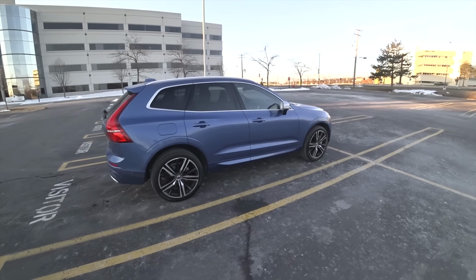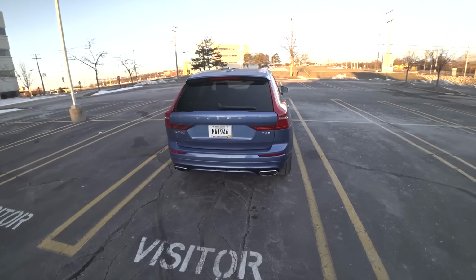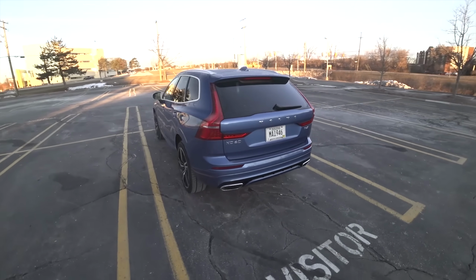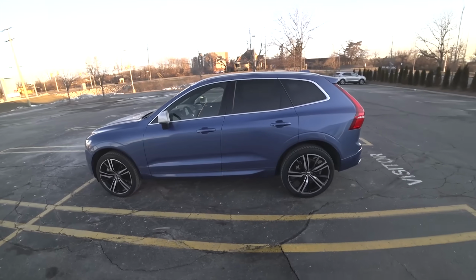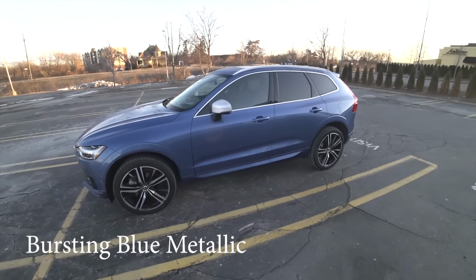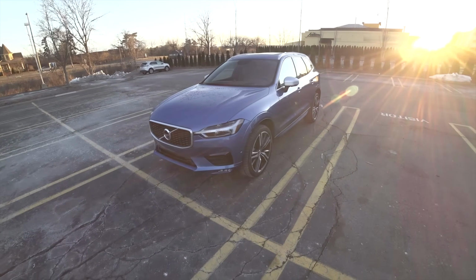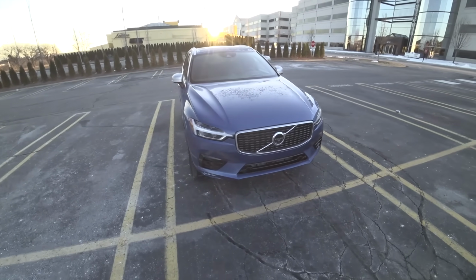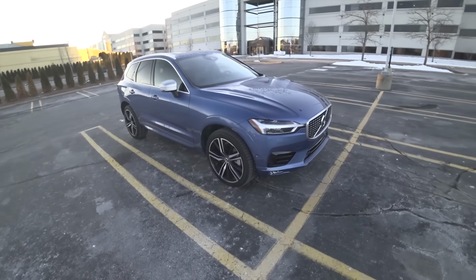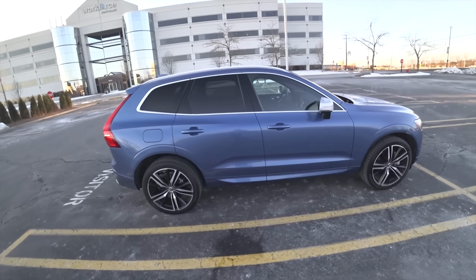Today I'm here with the new 2018 Volvo XC60. This is the T6 R-Design all-wheel drive. It is in this beautiful, beautiful blue color. This SUV is absolutely gorgeous. I've been driving this for a few days now and really getting to know this car. Kind of want to give you some first thoughts on it, what it's like to live with, some little gripes and annoyances that I have, and what I really enjoy about it.